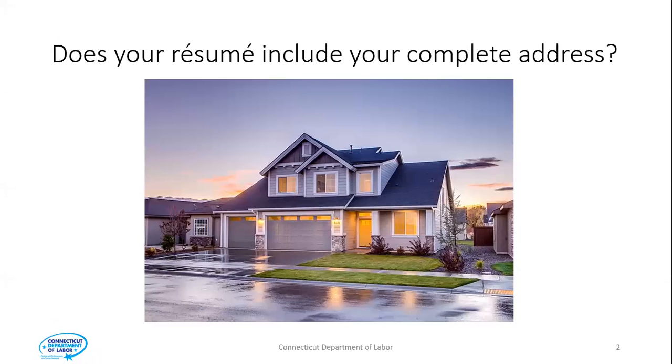Does your resume include your complete address? Your resume should include your street address, post office box, maybe an apartment number, unit number, building, along with the city, state, and zip.